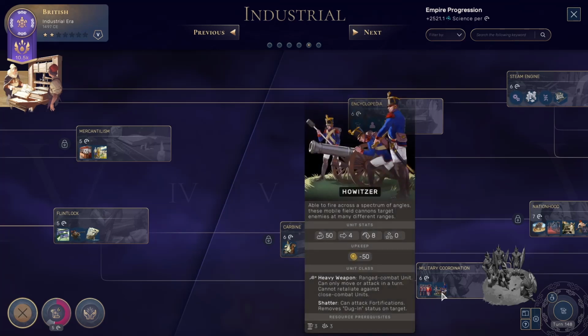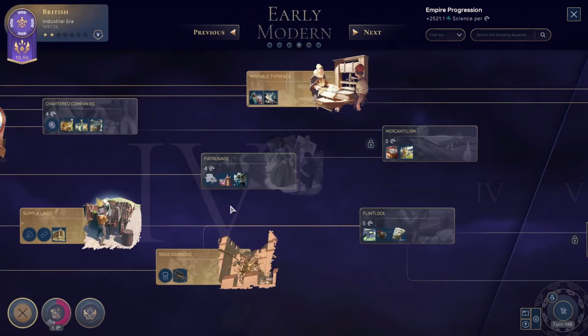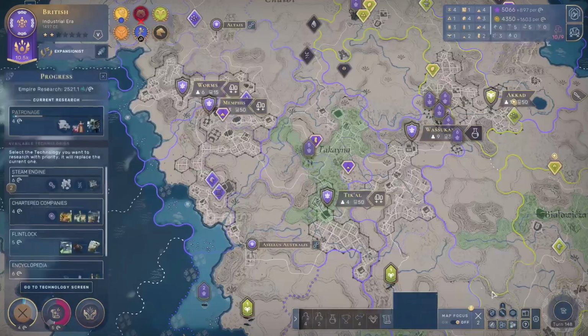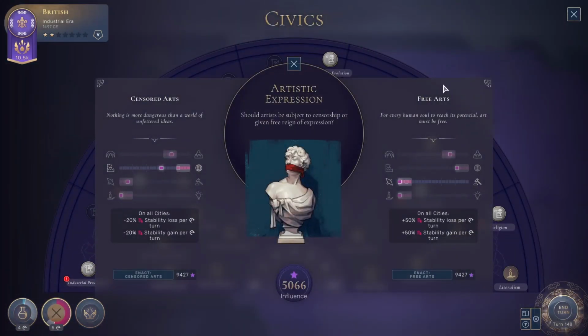Yes. I believe we... Ooh, dragoons. I believe from here we get patronage, so we can start building luxury manufactories for our luxury resources. I'll explain better next episode, but that'll be useful. And then we head towards the steam engine. I'm not sure what to do with this. I'm not sure how to read these. Anyway.